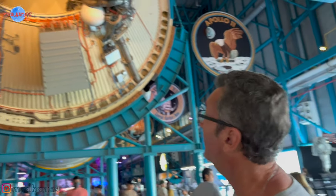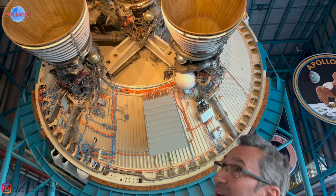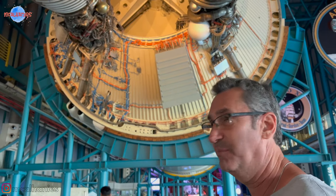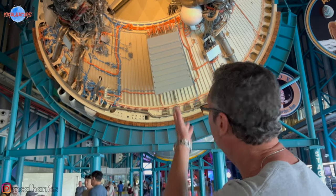This is Kennedy Space Center, and we just saw a show about the Apollo. And this is the actual Apollo rocket. And she went to the moon. So it's pretty massive, very intimidating. Look how big this thing is. This is pretty cool. These three men risked their lives to go to the moon to win the space race. Here it is, the actual rocket.